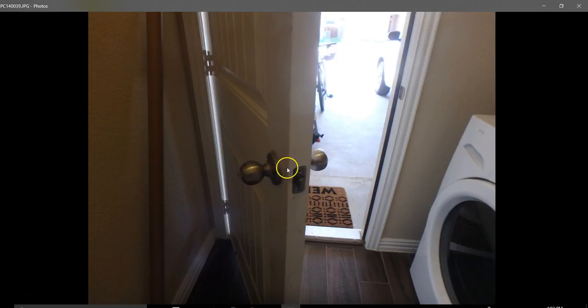You probably know this doorknob's loose. Yeah, that's to the garage. I need to screwdriver that. We'll have them do it. That's fine. They'll do that.